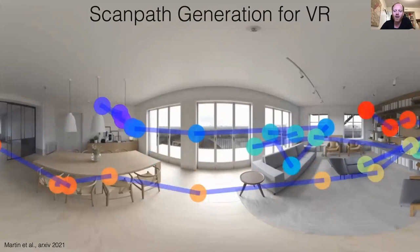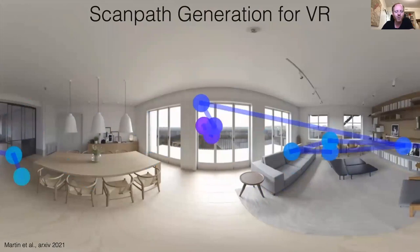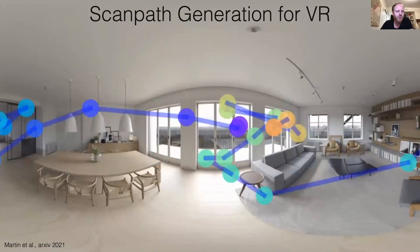Or if you wanted to drive the visual behavior and motor control of a digital character in a VR scene, driven by its visual environment, you could use a scan path generator like this, which actually has the temporal ordering of fixation points. This is some work that we also did in collaboration with folks at the University of Zaragoza, and you can find that on arXiv.